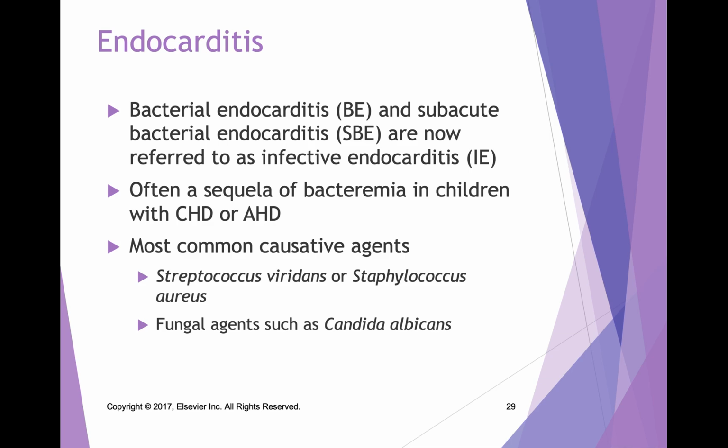Definitive diagnosis rests on growth and identification of the causative agent in the blood. At least 3 blood cultures are drawn at different times to aid in the diagnosis. Vegetations on the valve and abnormal valve function can often be visualized by echocardiography. A diagnosis of culture-negative infective endocarditis is made when the patient has echocardiographic or clinical evidence of infective endocarditis, but no organism can be cultured.